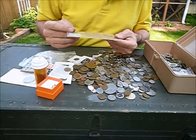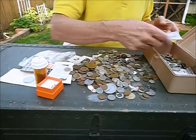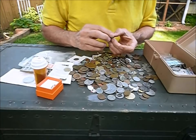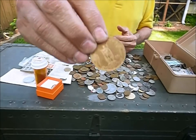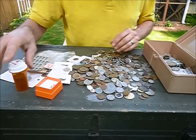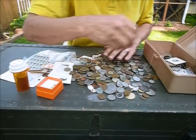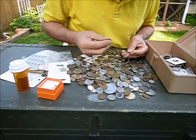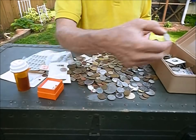Here's an uncirculated set from New Zealand. There's a ring. Nothing really special about that one. I don't see any markings. Hawaii dollar. Honolulu. Old Indian head penny. $2 coin from somewhere, where that is.